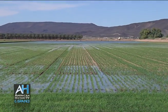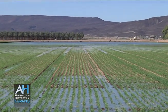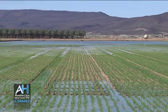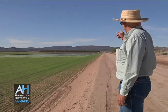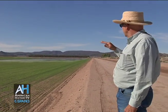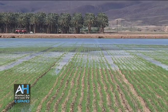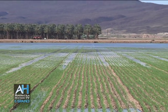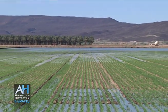This is a Sudan field, and it's probably been in the ground about 3 weeks now. It had a germination water where it was flooded the first time, and this is its first irrigation coming in here. This is the reason I stopped to look at this. This is an example of one type of irrigation, flood irrigation, and you can see there's a border over there. The water comes in from the north end in this case, and it's pushed across here. This field is dead level.